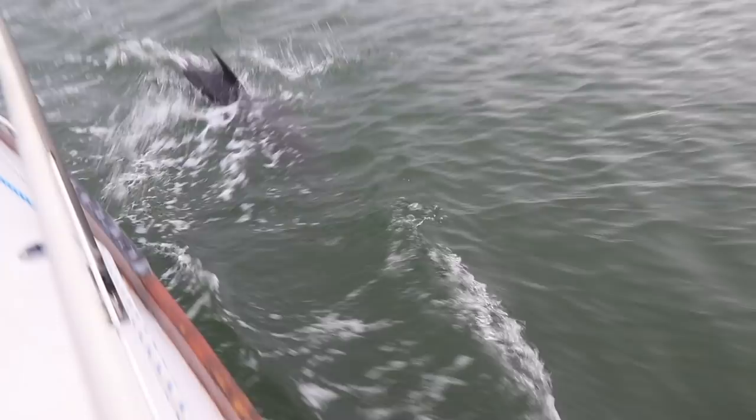Next morning on the way back, we ran into another pod of dolphins. It just was shaping up to be such a great trip.